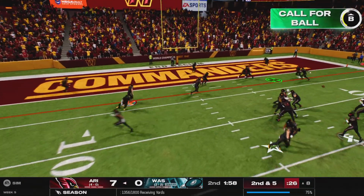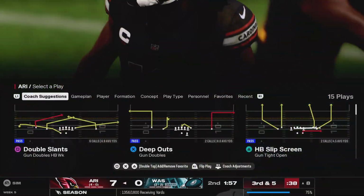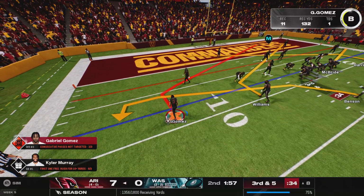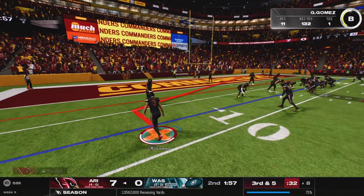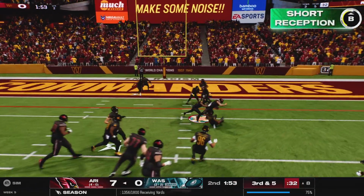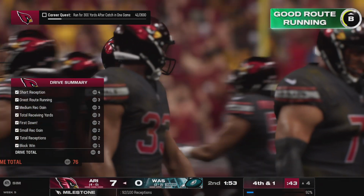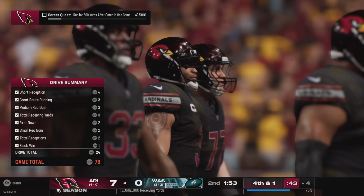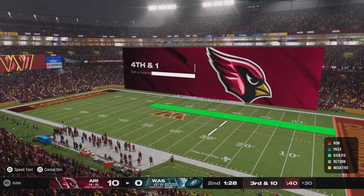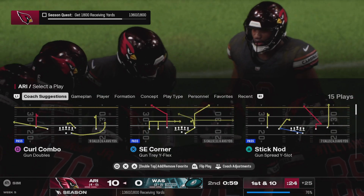From the gun, Murray. And that'll be incomplete. Took a pretty good shot as he tried to pull that one in. Couldn't hang on, third down. Again, he'll drop to throw. Got his man complete over the middle. That's Gomez. And Washington now going to use the first of their 3 timeouts. So as they talk it up, the football back in the hands of the Arizona Cardinals.